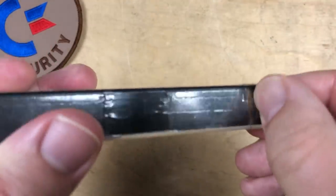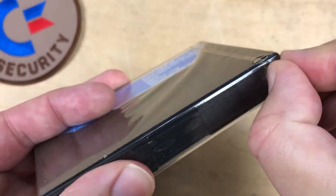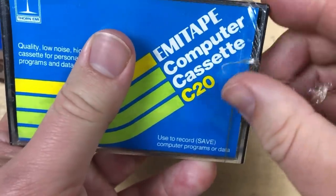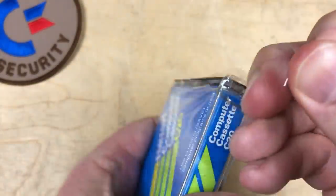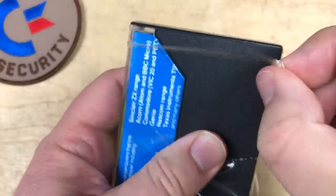Okay, so to open it, it looks like there's some sort of pull tab. What do you call those? Little ribbon stringy kind of thing. Oh, there we go. Pull tab. Oh, well, that kind of worked. Never really worked for me.